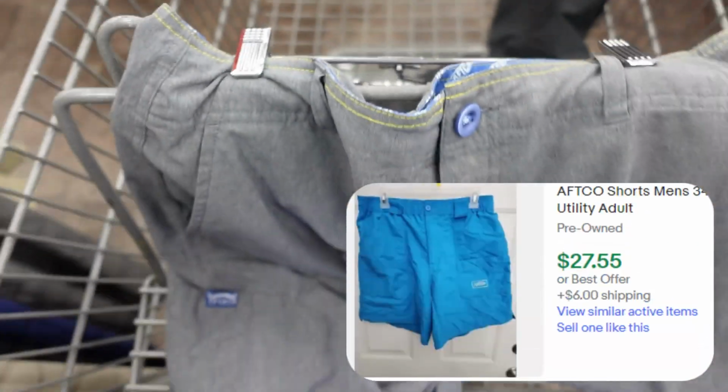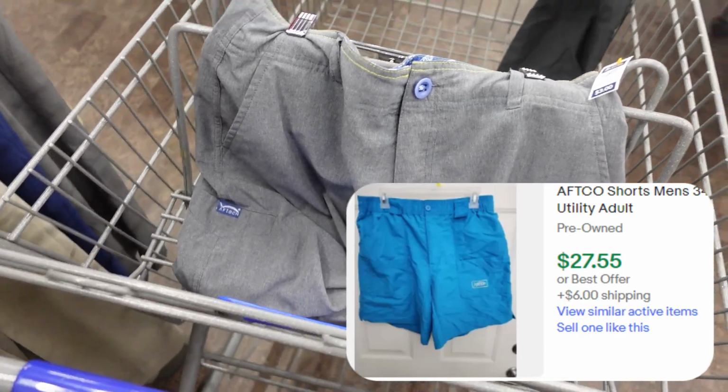Then here we have half-cuff shorts for $3. Nice little fishing shorts. Probably list them for like 20 plus 6 shipping. Should sell quick.